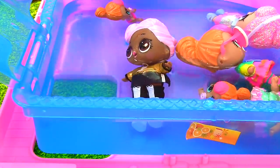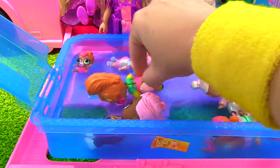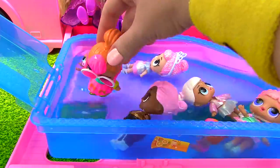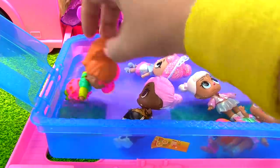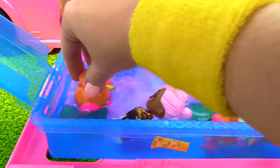Swimming in the pool is so much fun. I love to open my eyes and see what I can find. And what I see are a lot of LOL girls in here. I'm gonna float on my back. Look at me, I know how to swim. Whee, I'm a fast swimmer. Whew, I need to come up for air. Back in, woo, here I go, I'm so fast. Whew, more air, back in, woo.